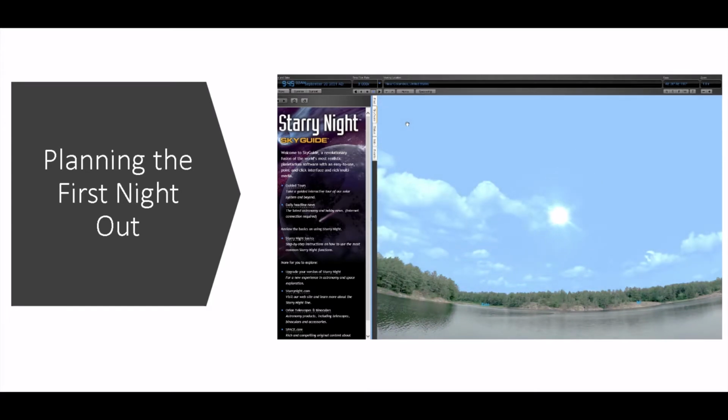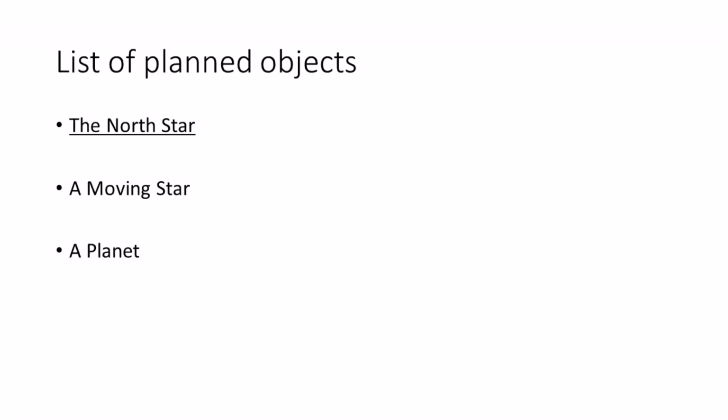This one's titled Planning the First Night Out, in which we're going to plan what we're going to do when we go outside using Starry Night and set up the telescope. So what you're going to see in this video is we're going to come up with a list of objects that we want to visit using our own telescope.